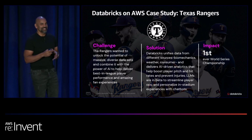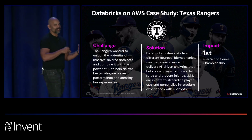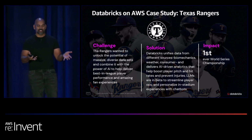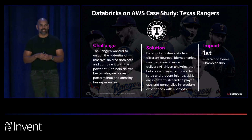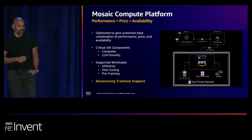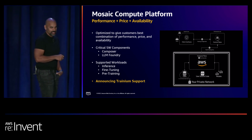So I think we're seeing data analytics, ML, and Gen AI kind of coming together to solve all kinds of interesting problems. This is just a fun one that we all can kind of sink our teeth into a little bit. Okay, so getting to the technical stuff a little bit.